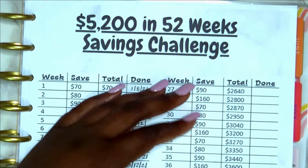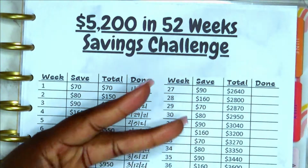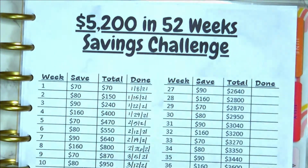Then on the 2nd, because $1 automatically goes in, all I had to do was add $1 to make it a total of $2 that went in on that day. But sometimes your girl be not thinking correctly, and I just put the whole amount in, even though I know $1 already goes in. Charge it to my head and not my heart. You know what I'm saying?